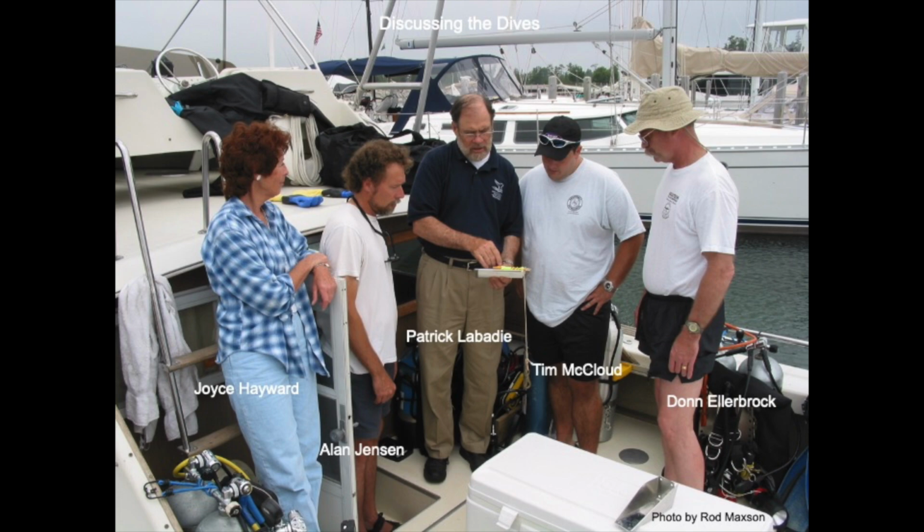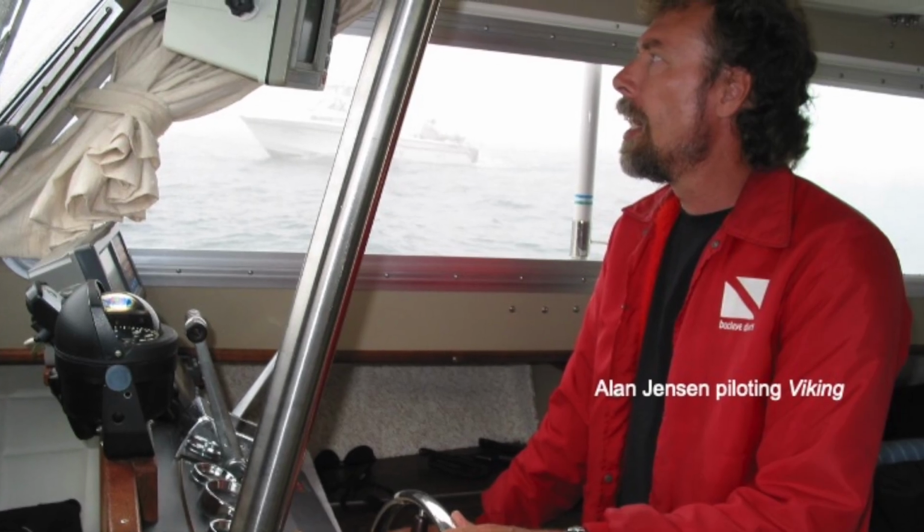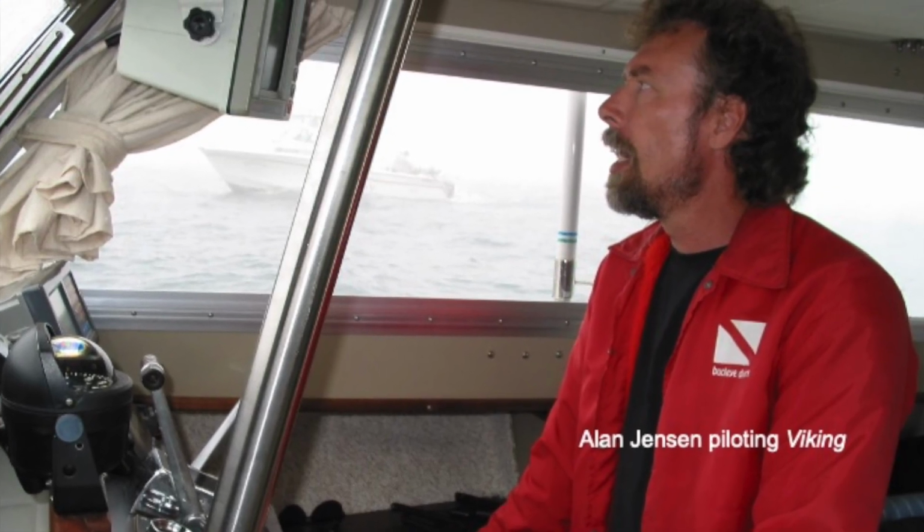Here's, again, some more people. There's Alan and Tim McLeod, and of course, Pat and Joyce. And then out to the shipwreck you go. Hopefully in the early morning before the waves get too big. Usually they kick up by the afternoon. Still a foggy day out there that day.